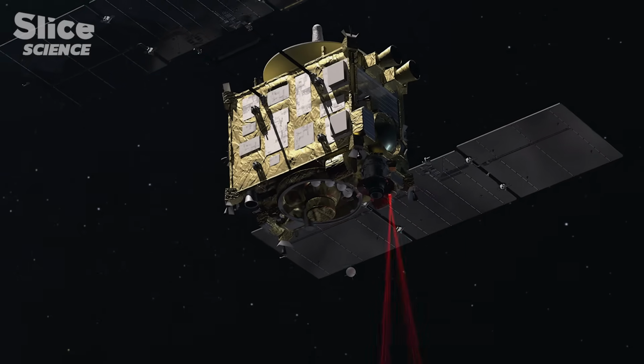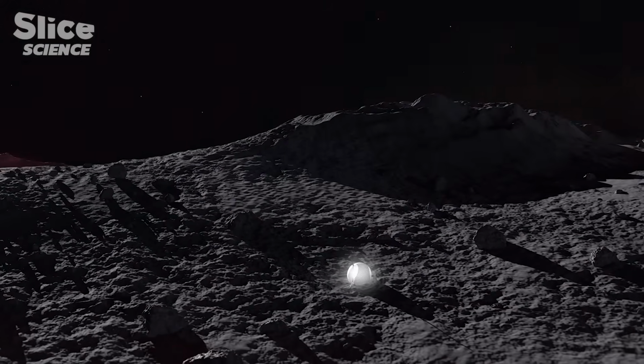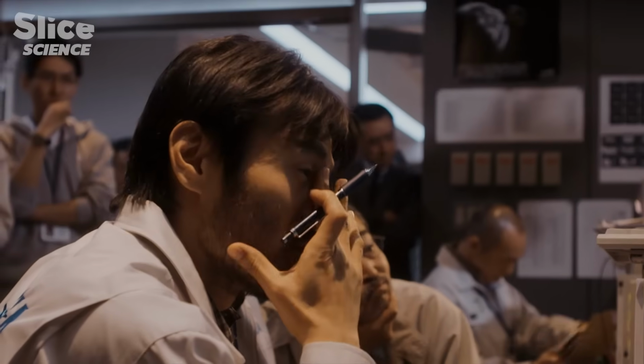5 meters, 4 meters, 3 meters, 2 meters, 1 meter. The sampling attempt is underway.